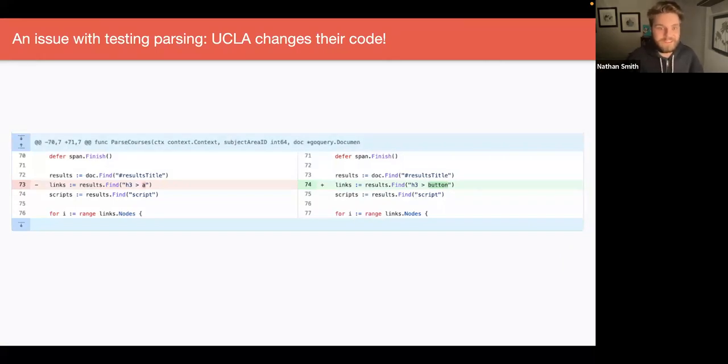This is actually just an example from last week, a parsing issue we ran into where the registrar website decided to change links into buttons, and that just broke our scraping. We had to change it back. It was a one-line or one-word fix. As you can see, we just changed the link to a button, but we were wondering why no results were coming in, and that's the reason why. So that's an example of why it's important to test the parsing.